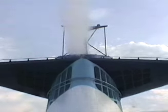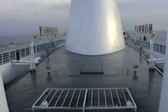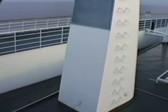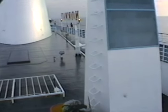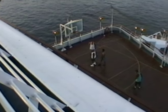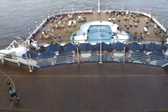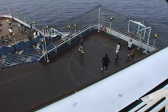Because the France's funnel bases slope downwards, NCL built the 1990 superstructure additions around them. This did nothing for the ship's good looks, but the extra accommodations can be credited with adding another decade to the Norway's life. I wrapped up the day's deck shots with a view over the aft pool area just as Norway began to steam away from St. Thomas.